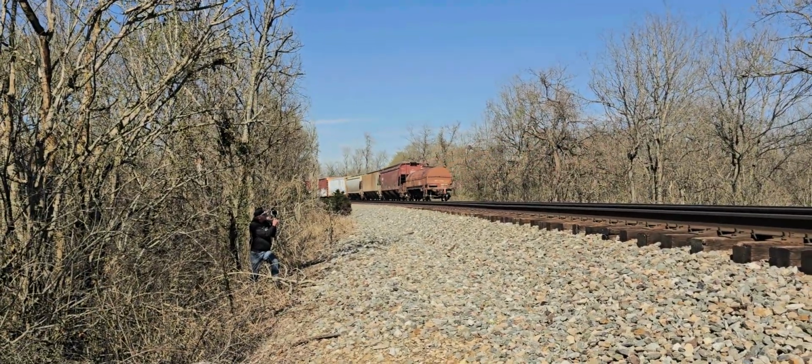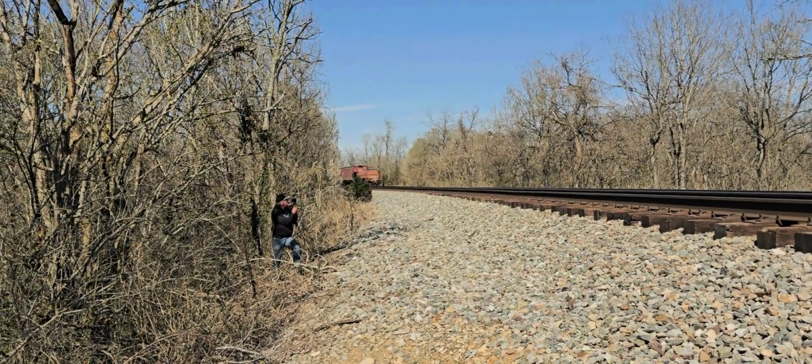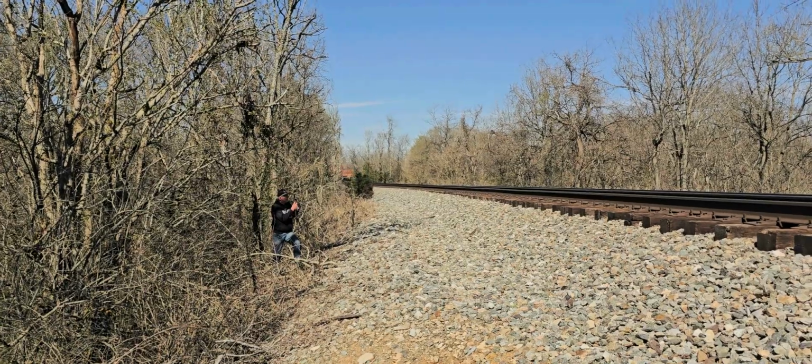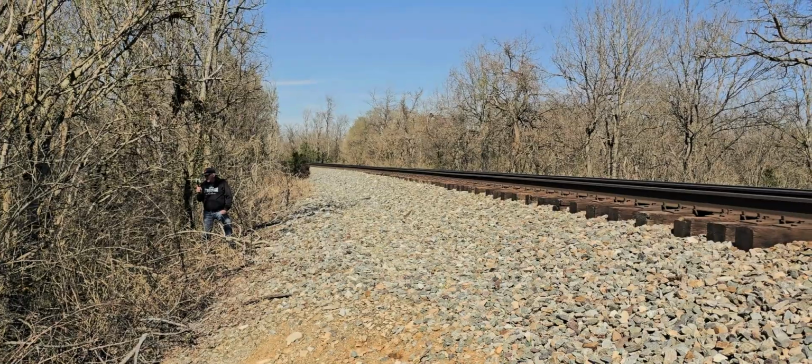Well, sorry about the fast pan. I'm trying to balance on a hill here. There goes train 170, shorty. He'll probably lengthen up when he gets to Sharonville.